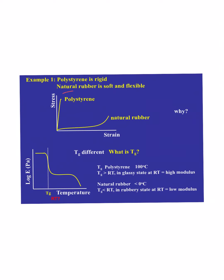Okay, so polystyrene, and again, this is normal polystyrene, not HIPS polystyrene, versus natural rubber. Why is there a difference? They're both polymers. What makes them have these very different stress strain curves? And this can be 10%, and this can be 1300% easily. Very different net extensions.